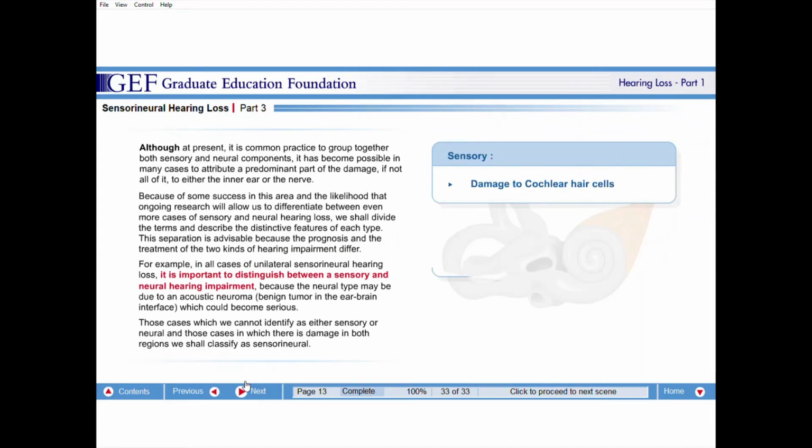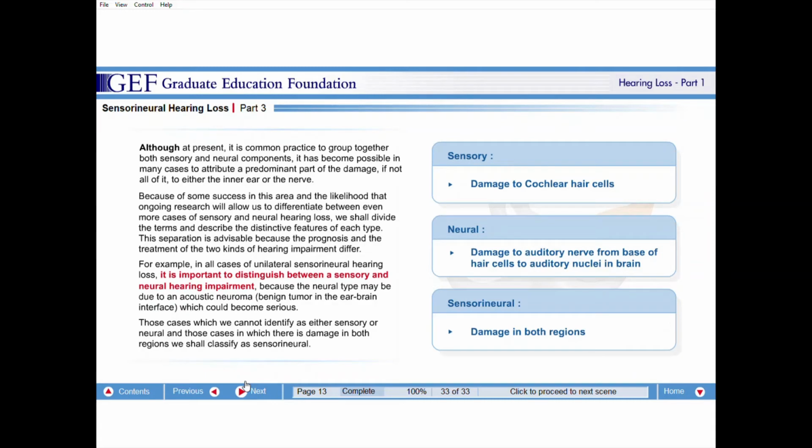Although at present it is common practice to group together both sensory and neural components, it has become possible in many cases to attribute a predominant part of the damage, if not all of it, to either the inner ear or the nerve. Because of some success in this area, and the likelihood that ongoing research will allow us to differentiate between even more cases of sensory and neural hearing loss, we shall divide the terms and describe the distinctive features of each type.